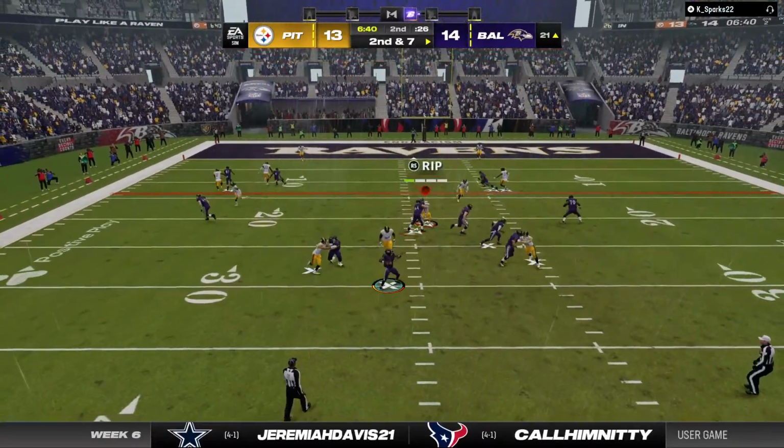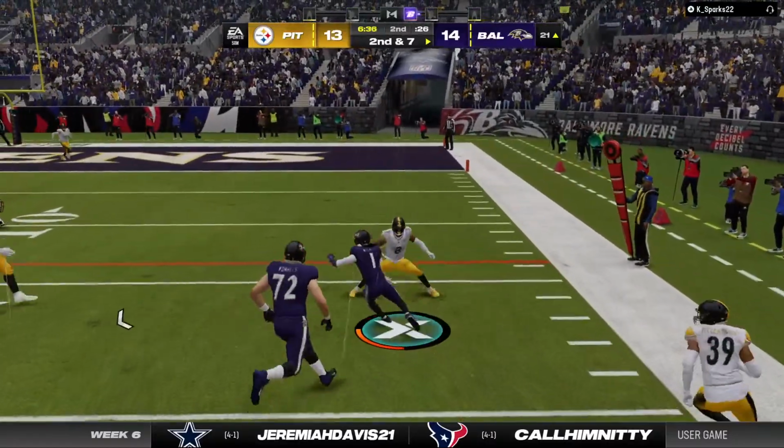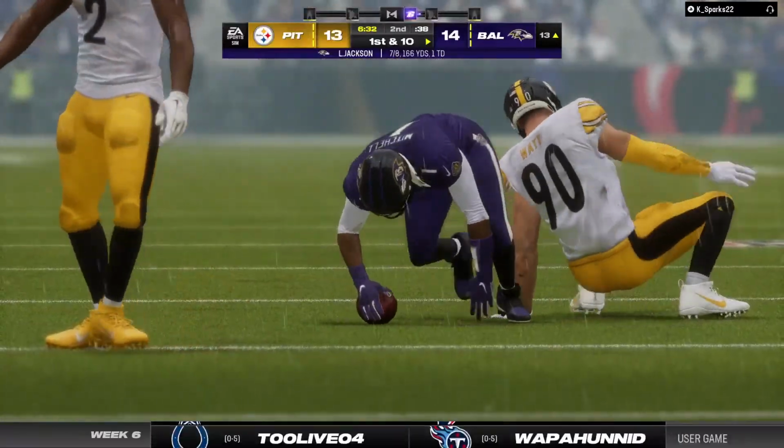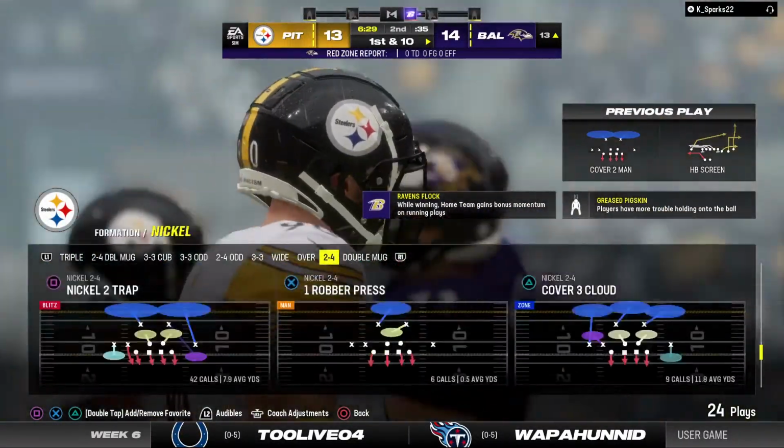Now Jackson. They'll run the screen with Mitchell. Oh, look at the juke. And they'll bring him down at the 13-yard line. That one a 1st down pickup of 8.